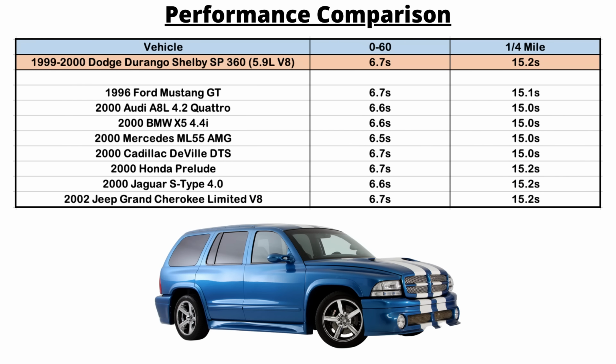This was no slouch, getting to 60 miles an hour in 6.7 seconds with a 15.2 second quarter mile time, which got into the territory with the likes of the Mustang GT, BMW X5, and Mercedes ML55 AMG.